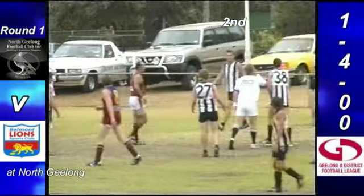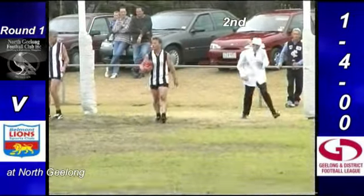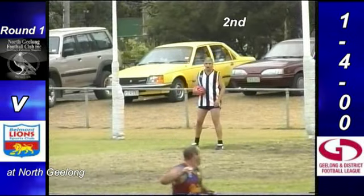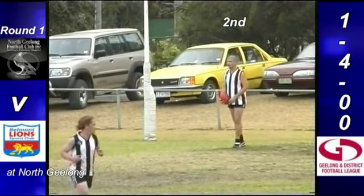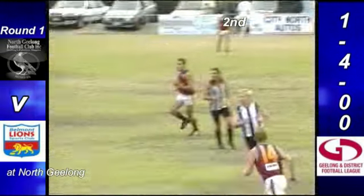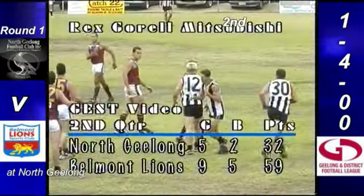It's touched, I think. It's been touched by Rod Doubledum. I just wonder who gave that decision. Well, that is one behind for Farnham. It's been touched by Doubledum. You don't see that too often. You don't. Touched by your own teammate. So it's 9-5, 59 the Lions. North Geelong 5-2, 32. Raiders bingo.